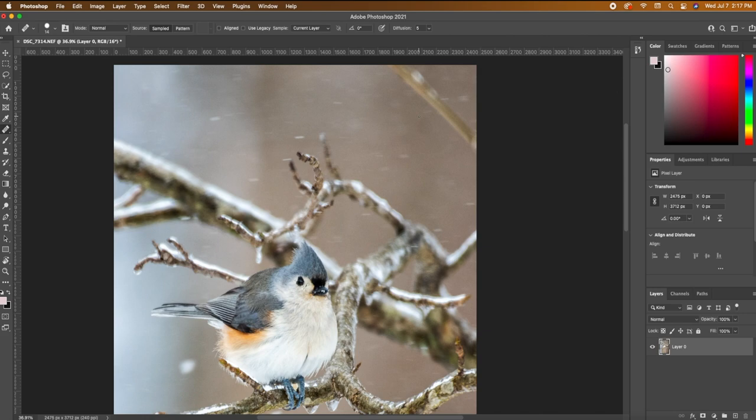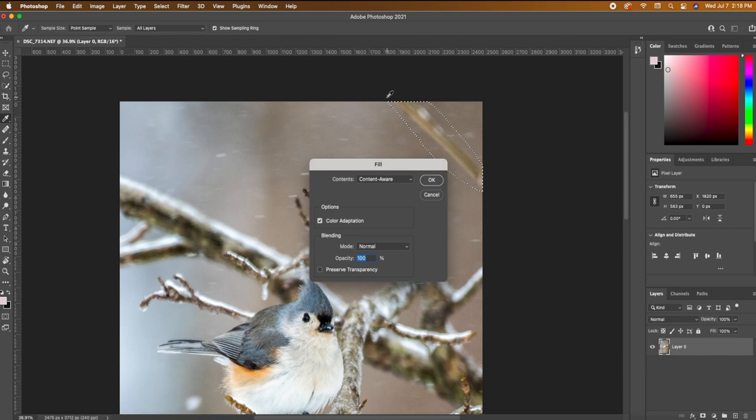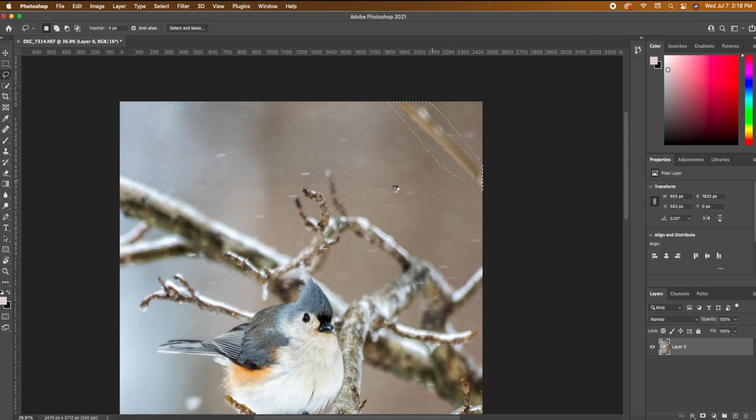So I'm going to press L to bring up my lasso tool, and then I'm just circling this twig. It doesn't have to be spot on, you can miss a few spots like that. Then I'm pressing Shift Delete on my keyboard, and Fill is going to come up. Where it says Contents, make sure that you click Content-Aware, and then you press OK. And then Photoshop is just going to go ahead and get rid of that, which is great.